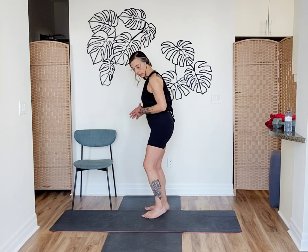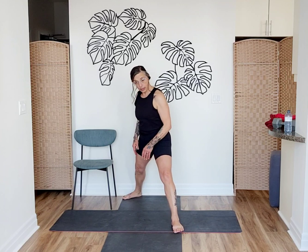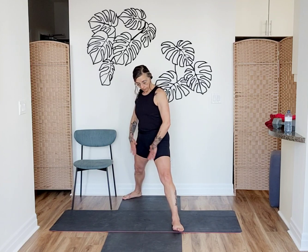So my front foot is gonna go to the front left corner, and my back foot is gonna go to the back opposite corner. Nice wide stance. Bend through your front knee. Deeper stretch maybe, arms float up. Yeah, that's it, Sue. Feels so weird? Take a few breaths.